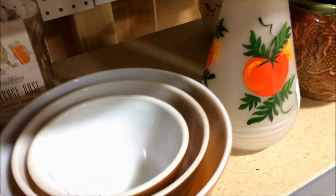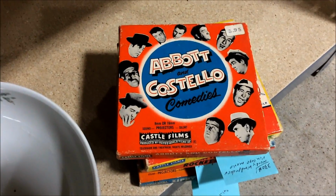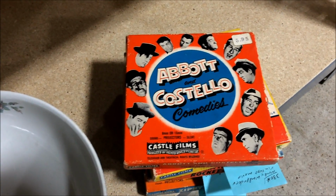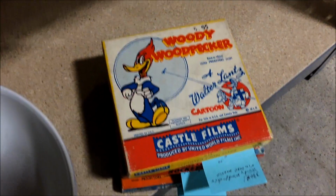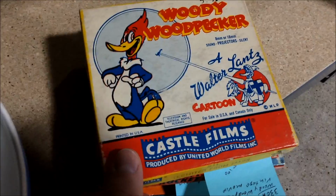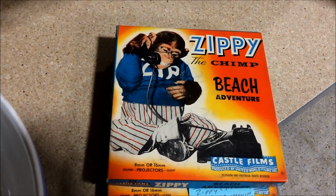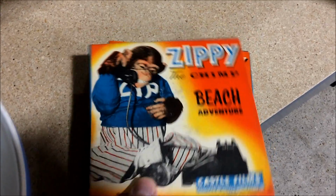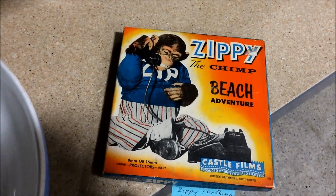Right out of the gate, amongst your deceased grandparents' dishes, I found my first ever stash of non-pornographic 8mm films in the wild. For $5 a piece, ain't gonna beat that on Fleabay, we've got an Abbott and Costello, a Woody Woodpecker, another Abbott and Costello, and two copies of the same Zippy the Chimp reel. Duplicate Zippy reel notwithstanding, I took the whole lot.